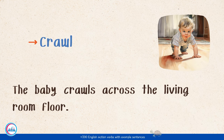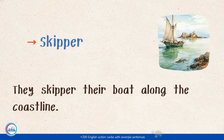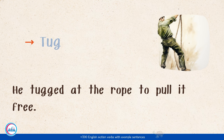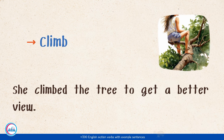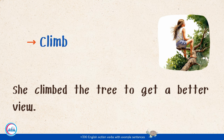Crawl. The baby crawls across the living room floor. Skipper. They skipper their boat along the coastline. Tug. He tugged at the rope to pull it free. Climb. She climbed the tree to get a better view.